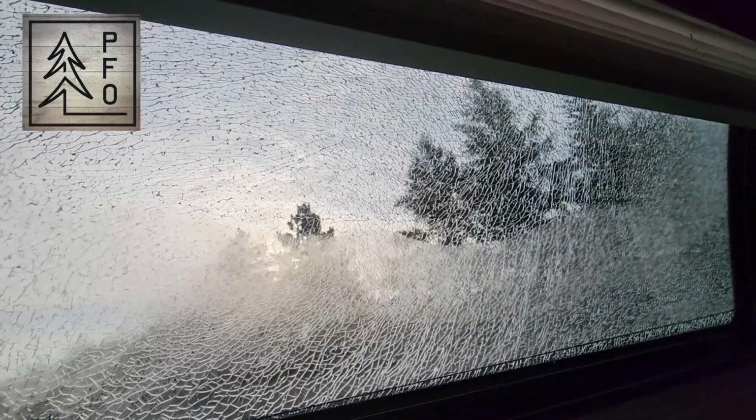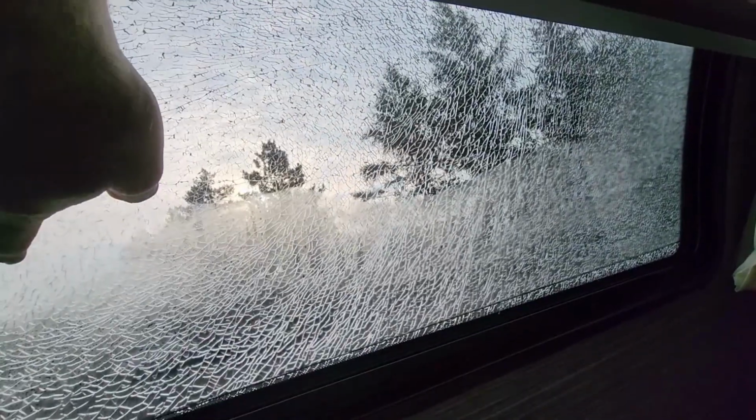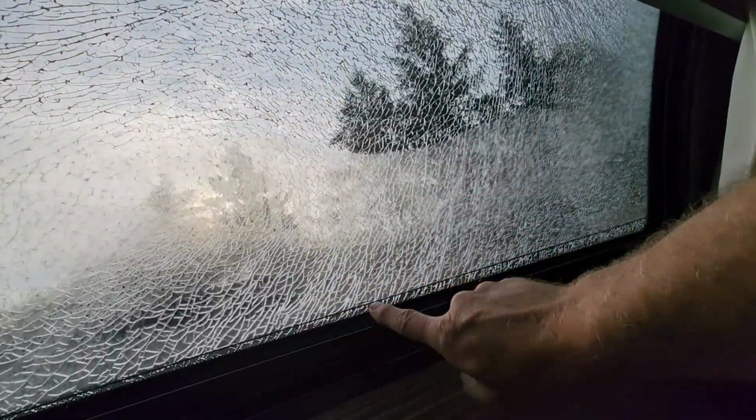Frost or ice on the window? And I realized, no, our window is broken. So sometime on the road yesterday, we picked up a stone and it completely shattered this. Now, I didn't know this, but this has 2 layers of glass, and it looks like only the outer layer is shattered. But you can see this line along the bottom.